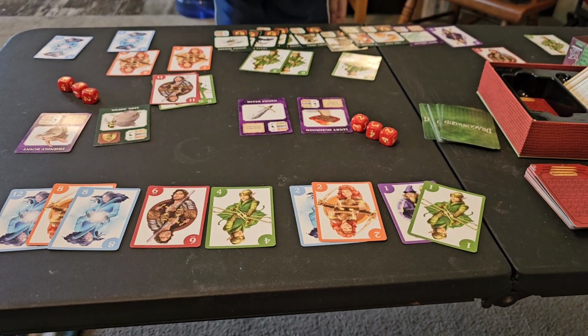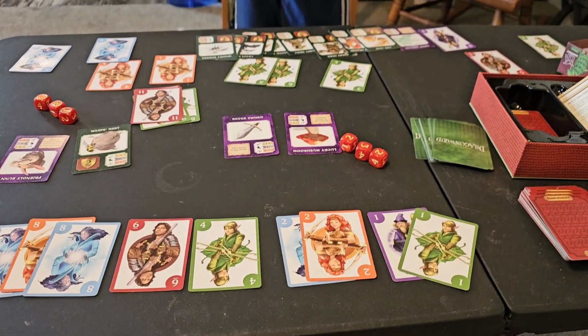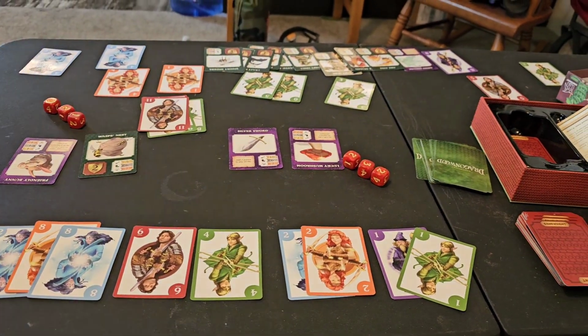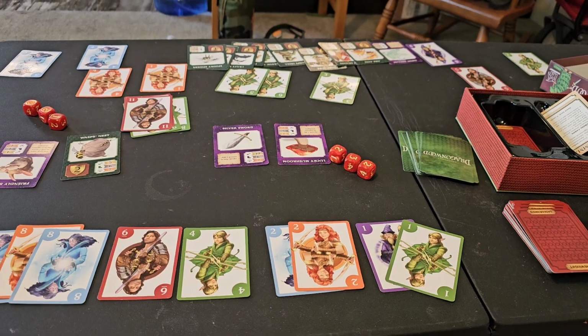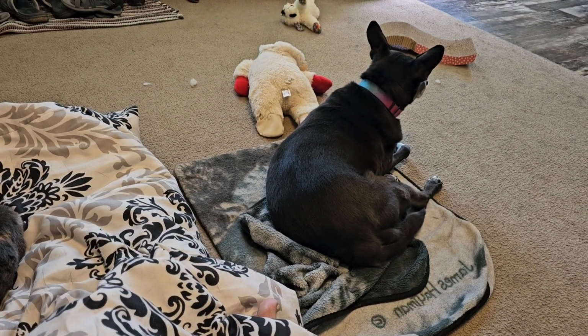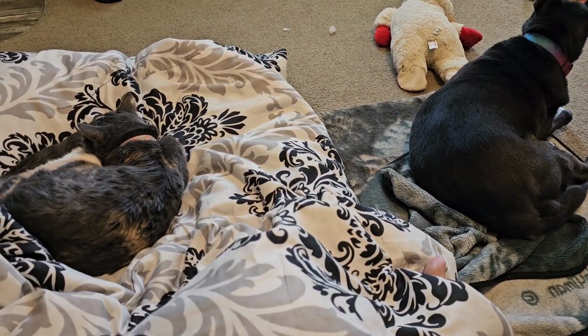Also wanted to say that my youngest really enjoys board games, so we had played Sorry, Life, and then now we're playing Dragonwood. It's just something fun that doesn't cost money and it's really nice. And then I thought I'd end it with Polly and Flora, my two little companions. It's how they always are.